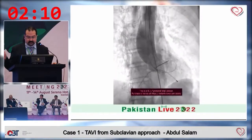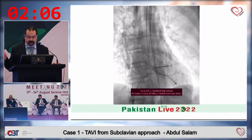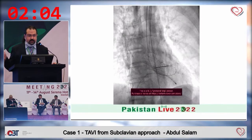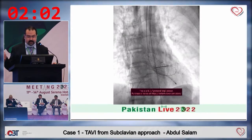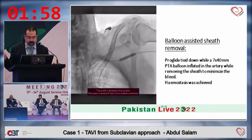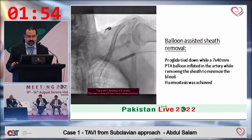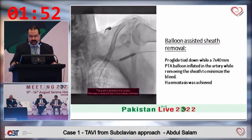and this is the final result. So it seems to be good, and exactly what we want. Almost there is no aortic regurgitation. And alhamdulillah, we had no coronary complication. So we have taken out all the instruments, and it was time to close the arterial access.